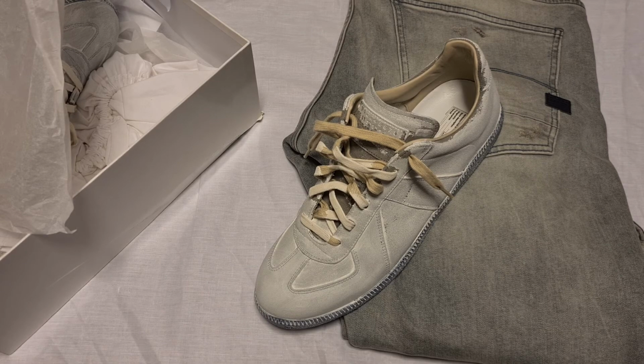On foot video to follow, because I'm going to show you what they look like under the jeans with these trainers.